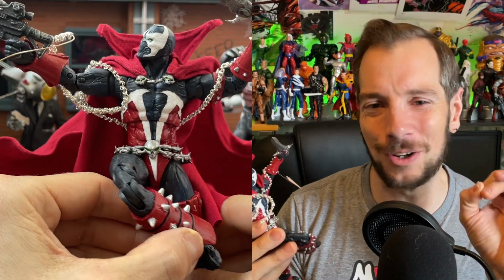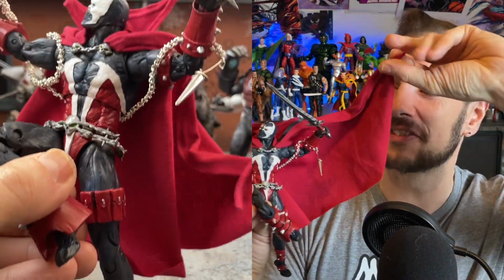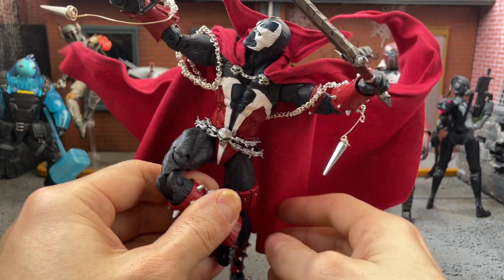You went, that's not all. First of all, let's give him a proper cloth cape and a wire in there too, because the whole point of Spawn's cape is it is alive. It's very symbiotic. It's kind of its own thing. So you can have this move in whatever way you want.